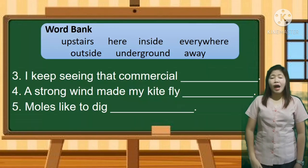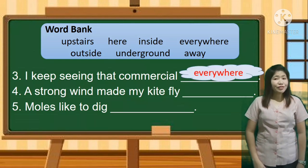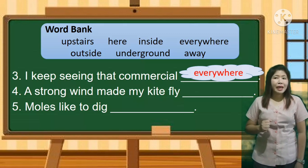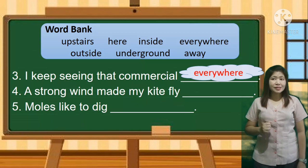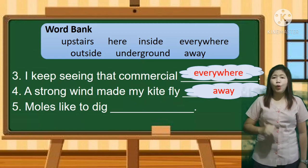Number 3, I keep seeing the commercial blank. So the answer is everywhere. Okay, next, number 4. A strong wind made my kite fly blank. What is the answer? The answer is away. The sentence is, a strong wind made my kite fly away.